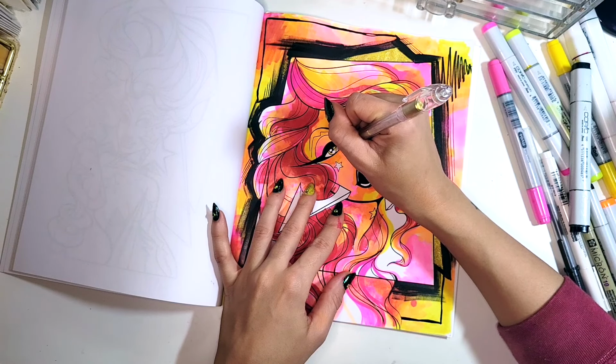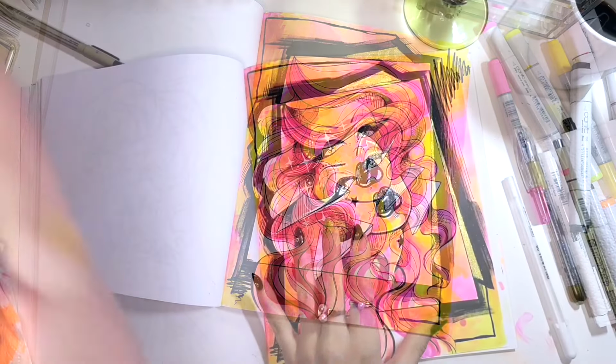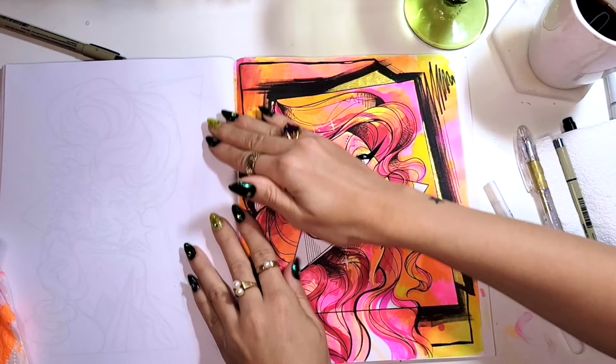I'm going to work on the sparkly bits in the background because there's going to be a lot of them. And then I will catch up with you. We are back. It's the next day. Let's get sparkly together, you guys.